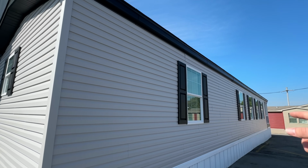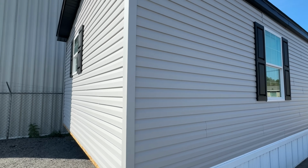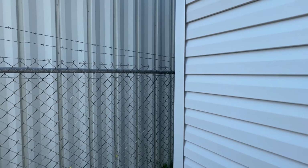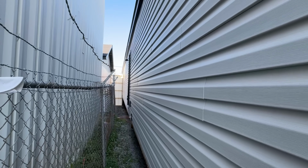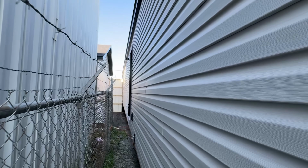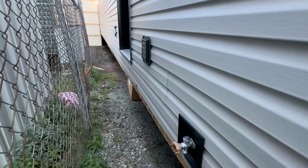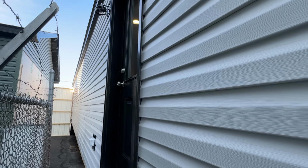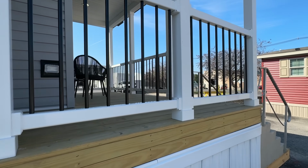Notice we got our black shutters, matches our black soffit and fascia. I think we have a side door over here. They got it parked up right here by the plants. I don't know how much I'll be able to get for you, but just don't get in this barbed wire. The stuff I do for y'all, risk putting my life on the line. We got a water faucet here. And then, yeah, here's a side door. So two entryways on this house, electrical outlet there. Let's get back around to the front.